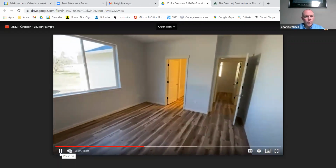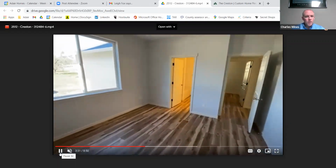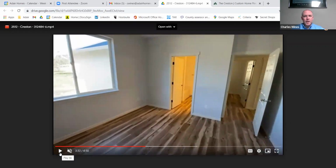I'll pause here if we get a little bit closer. As far as the trim package goes, we have a standard trim that's a colonial style trim. It's a 3 1/4 base molding and door framing. These customers did a Craftsman trim, which is really popular. It's a square edge molding for the base molding. It's a taller molding and a taller header that goes above the door.